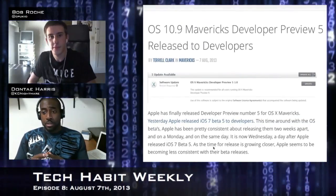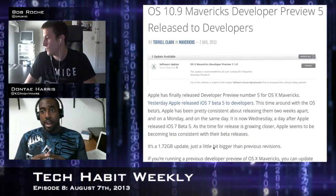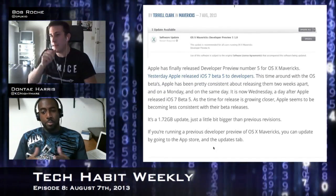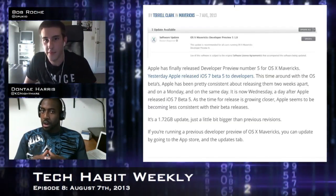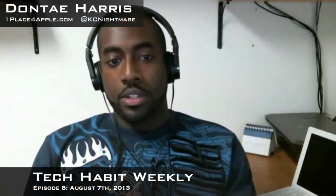Now, a few things about this particular developer preview that's out right now. Of course, we all know that Mavericks is still in the developmental stages, coming from Apple, and this particular update is 1.72 gigabytes, a little bit bigger than all the previous updates that I've been reading about and hearing from Terrell. He's been running them back to back to back to back. So there are a lot of things still coming with Mavericks, and I'm definitely waiting for that release.